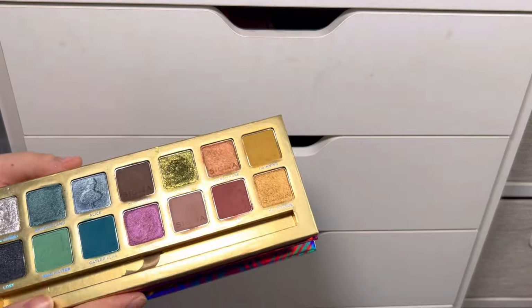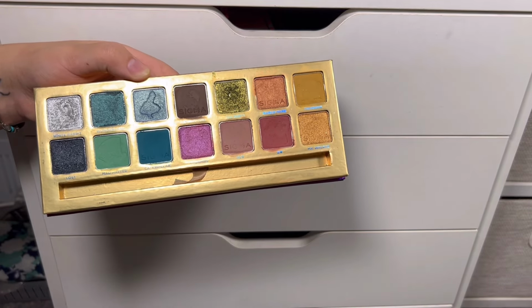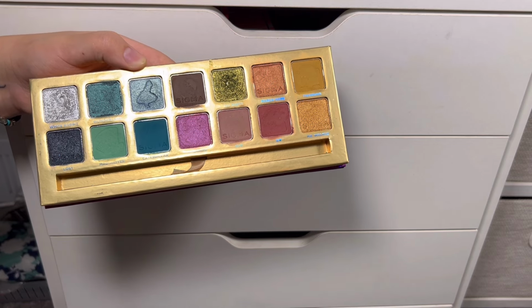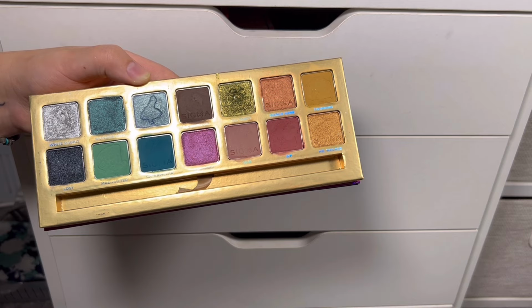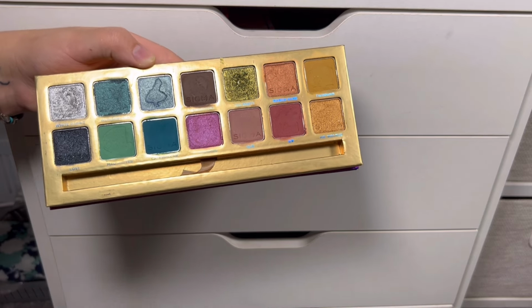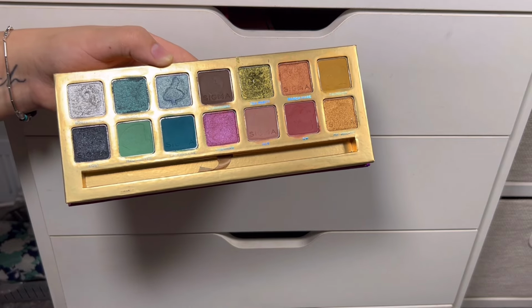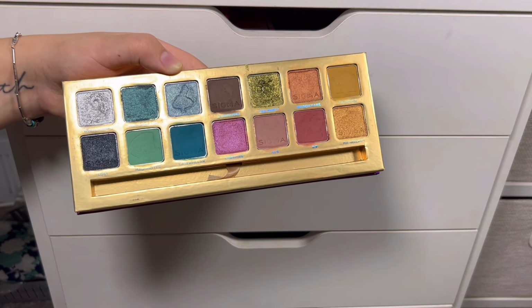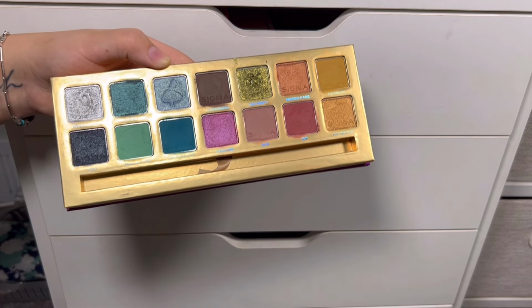Next palette from Sigma is the Alice in Wonderland palette. And this is absolutely stunning. I really, really like this palette. I've never had a problem with this palette. It's just beautiful, you see? It's colorful, but it has a little bit of neutrals in it. So if you're not so sure what you want to do with the color story, you have a little bit of variety in here.